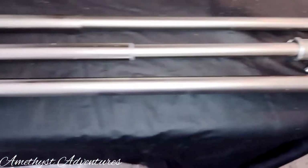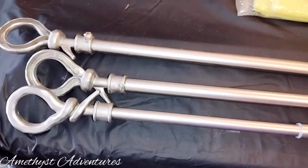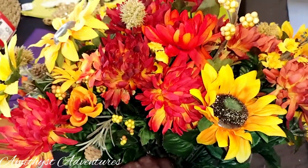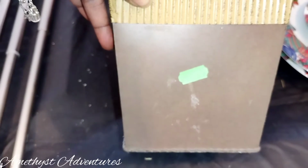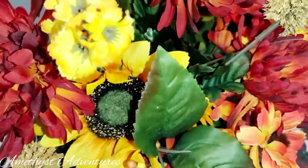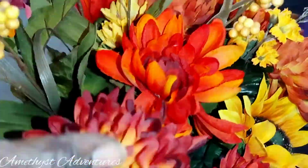Let me share with you what I hauled. These beautiful curtain rods were $2.99 each. And I thought I might use them for my bedroom, but we'll see. I have this beautiful, gorgeous bunch of fall florals, and there's like 4 or 5 bunches in there, and it came with a little holder. Hope you can make that price out. That was $4.99. And look at these luscious fall florals, just beautiful.